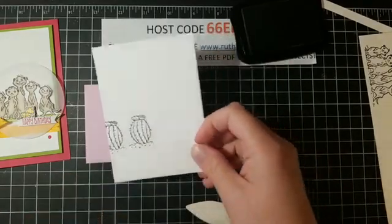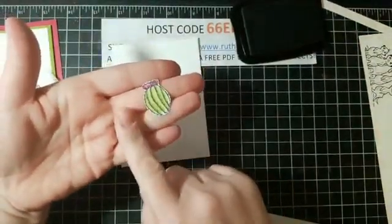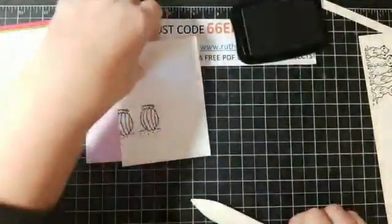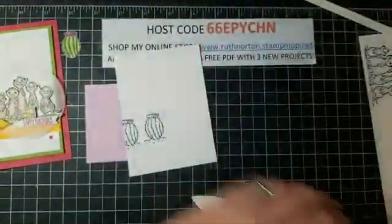Okay, now, again, you would want to stamp on your scrap piece of paper one more cactus because we're going to cut that out. Okay, so that is all the stamping with Memento. I'm going to put that aside.